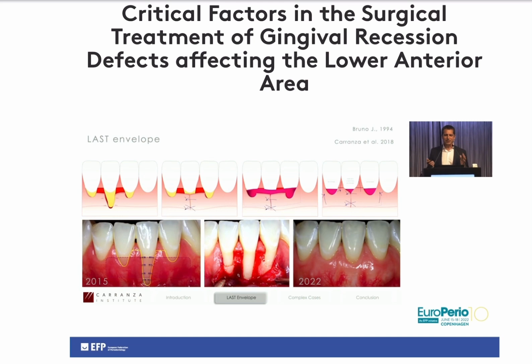The last envelope is based on the envelope technique described by Bruno, a technique that we mostly used and researched for RT2 and RT3 recessions. But soon after we started working with the last tunnel approach, we decided to try it with the last envelope in RT2 and RT3 recessions. And it worked wonderfully. But we also noticed something else, that our surgeries were way much easier.